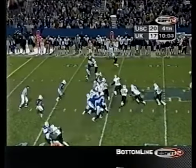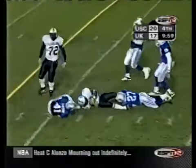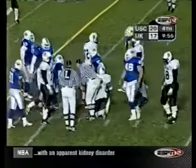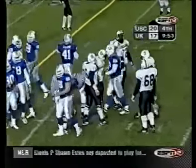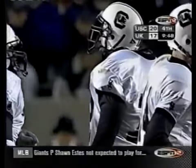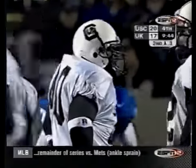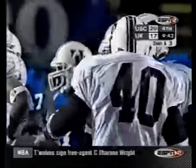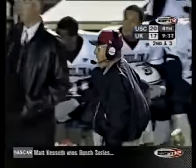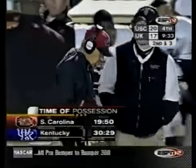To the 43 of Kentucky. Watson was out only one play and back to work. And he spins down to the 35. Lou Holtz had said this week that his offensive line had to not just play well, they had to dominate the Kentucky defensive line, keep the ball away from the Kentucky offense. And a lot of times we talk about how time of possession doesn't really matter that much. That's not how Lou Holtz approached this game. And tonight, it has not worked out the way he hoped because they're down about 10.5 minutes.